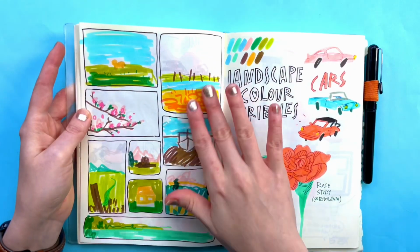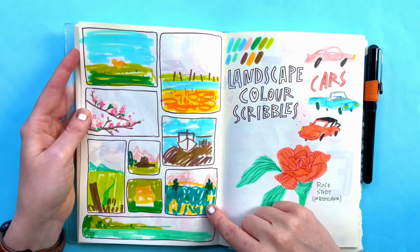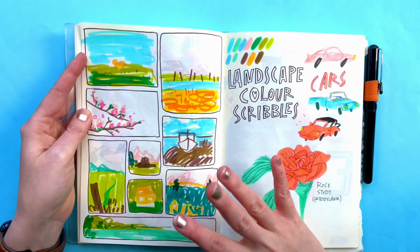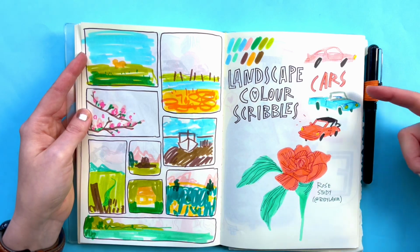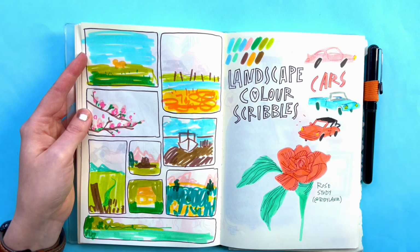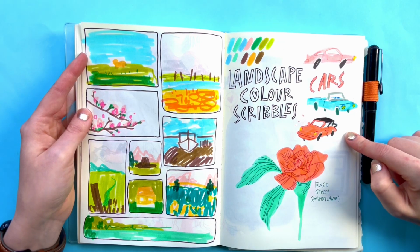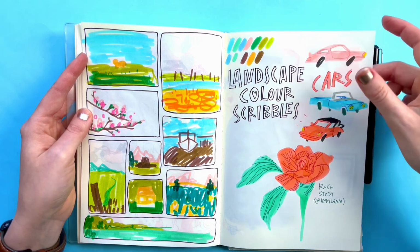Anyways, so these were like some super quick landscape scribbles. I think you have like 10, 15 seconds for each or something. Like not a lot of time. And then I practiced drawing cars with just the marker as a base. I actually really like these. Yeah, they just feel fun and easy to do.